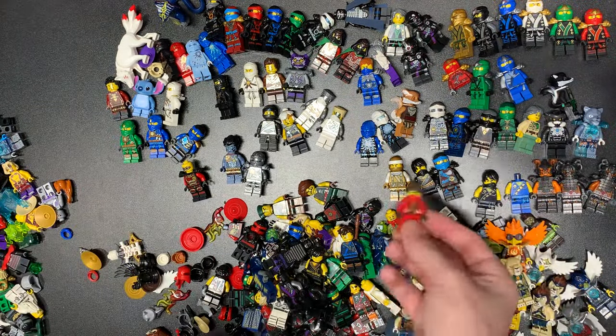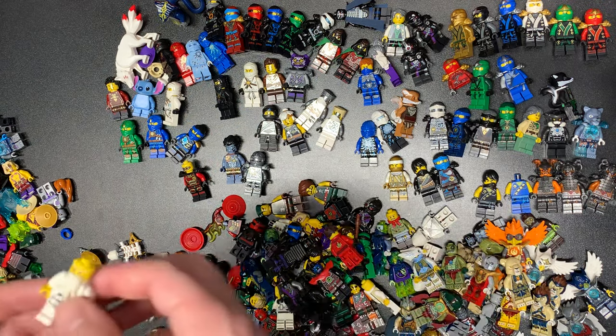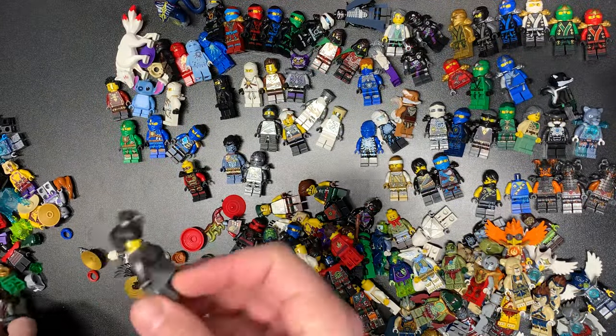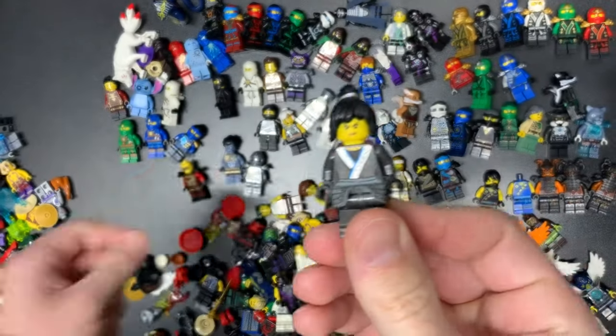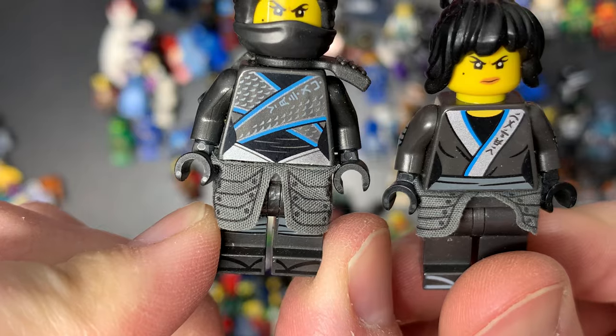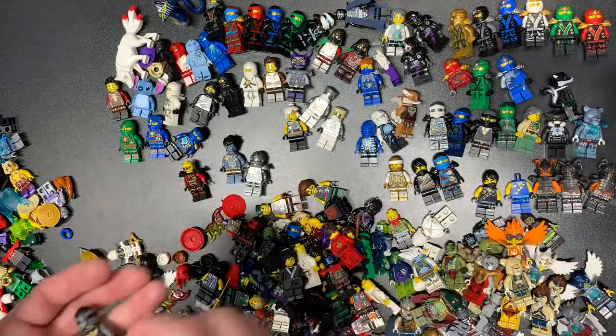There's Rebooted. We don't need to put Rebooted together, I don't think. Stone Warrior. And Wu! Of course. Gotta have our Wus in here. See, there's the Together skirt. You can see it's one piece and then it's separated there. Versus this one, they look almost identical, but that one is separated and separated. So you can see the difference there.